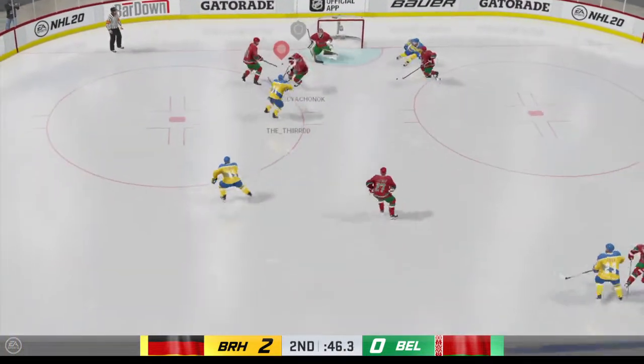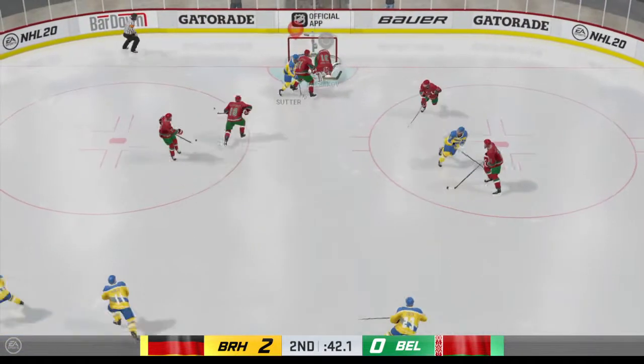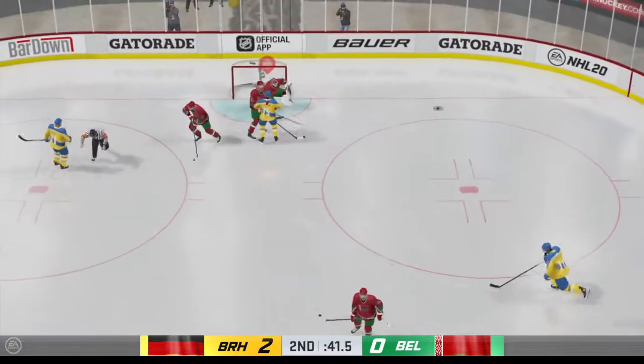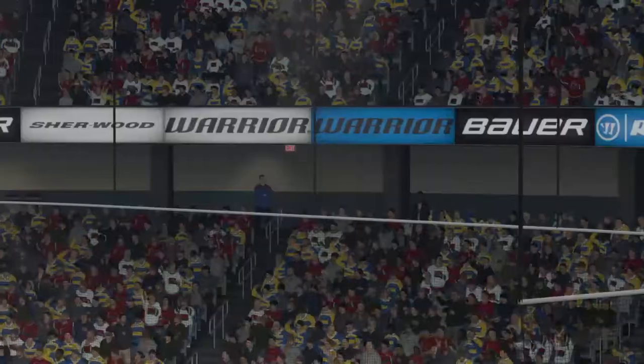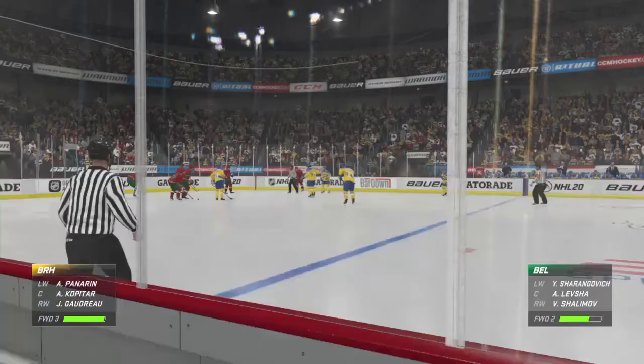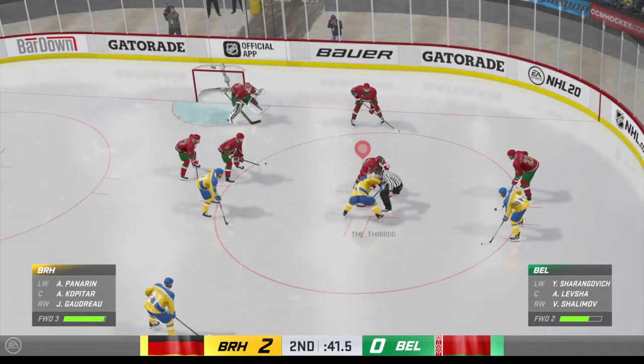Sends it across. Belarus looks to move the puck from their own end. Takes a blast. What a stop. Hey, that means the play's supposed to end here. They're still pushing around pretty good. Sutter's ready to go. Apparently, the other guy doesn't want anything to do with him. One guy throws the challenge down, you don't have to take it.